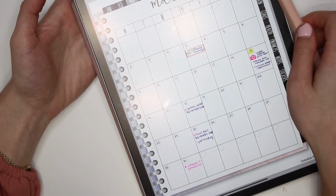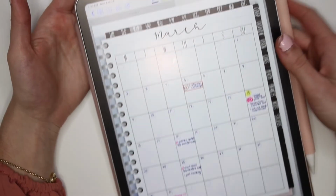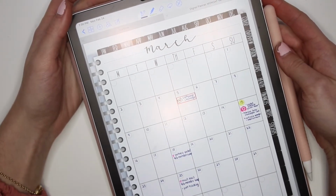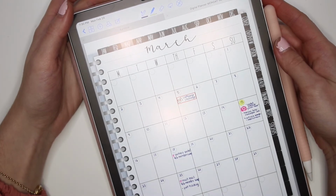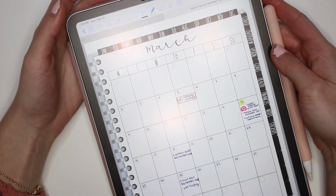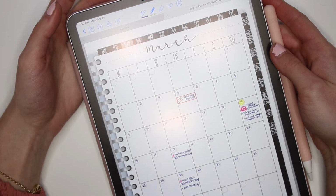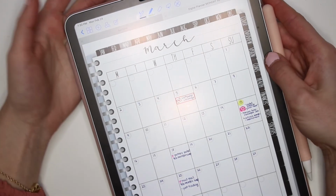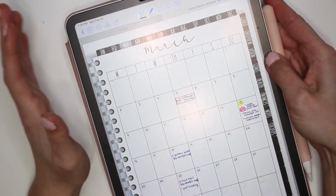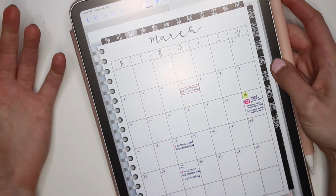So I hope that this gave you some ideas of how to use your planner, or to not be afraid to try something else if something is not working for you. Oftentimes we buy this planner and sometimes it's expensive, like the Erin Condren ones, but then we don't use it. And with paper planners, you can't really change out layouts. But with digital planning, you have all these options to just try something else if something isn't working for you. So I hope that this video was helpful.